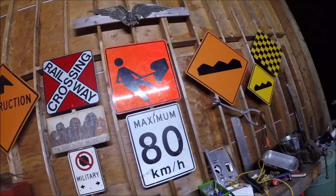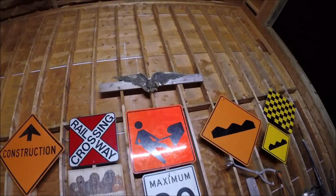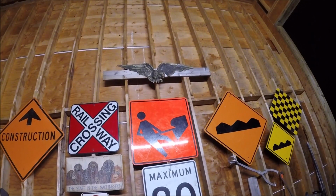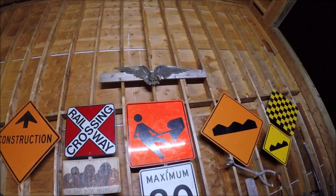I like the eagle. I'm happy for that. I thought it was brass. It was so heavy, but it's actually cast aluminum. So, anyways, nice find there. That came with all that score I found in the house demo that had all those light fixtures. That came in the same place.